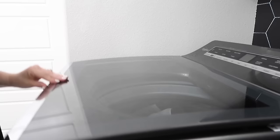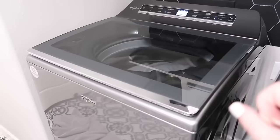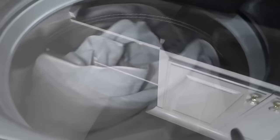Okay, so I have this load started. I will say I have a really big washer with a deep bowl in it, and I took out the agitator, but these are still really good sized towels, so I only put in half. I'll just keep this going until it's finished, but I didn't wanna put too much in it because that really filled it up pretty quickly.